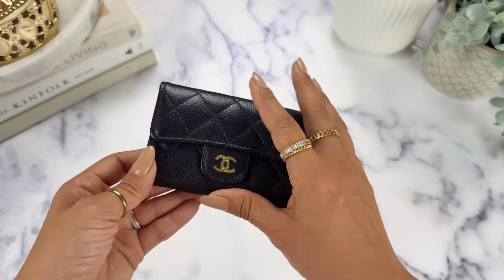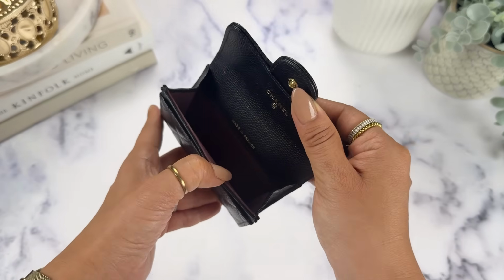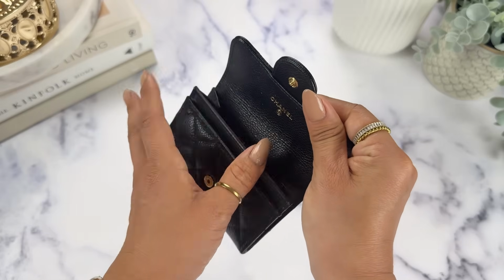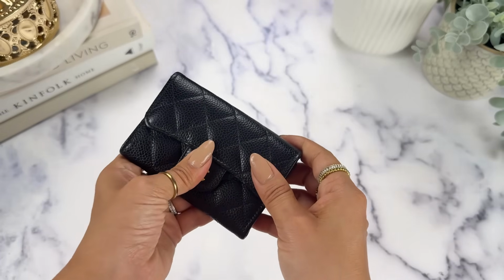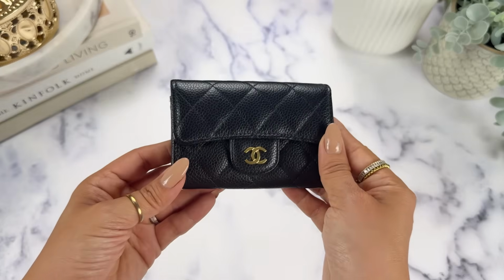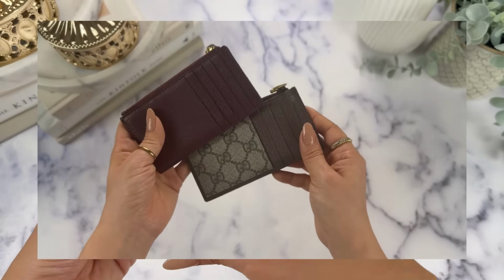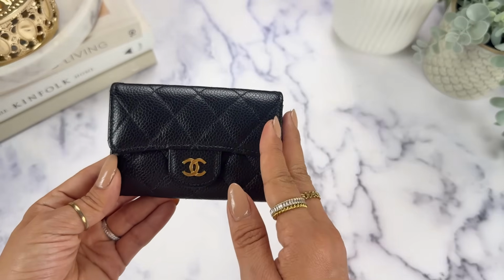Also, there really aren't a lot of great organization options. Like there's not multiple card slots. You just kind of have to put everything basically into this main section, and then you only have two other places to put things. I tend to prefer wallets that have 5 card slots in there just for ease of access.